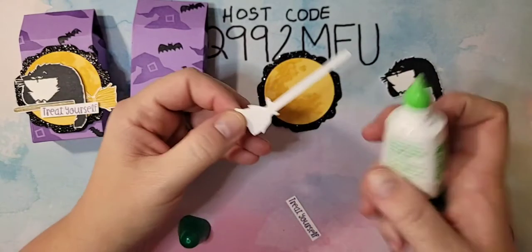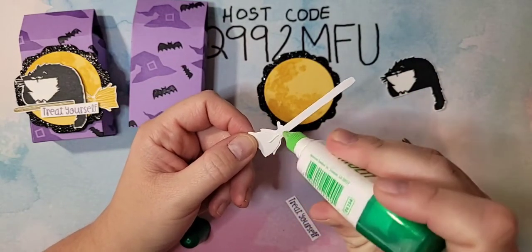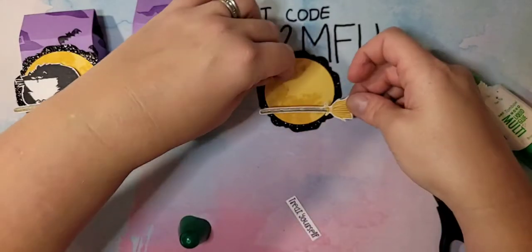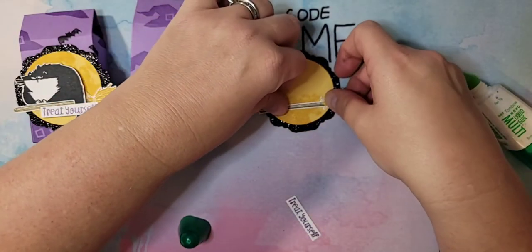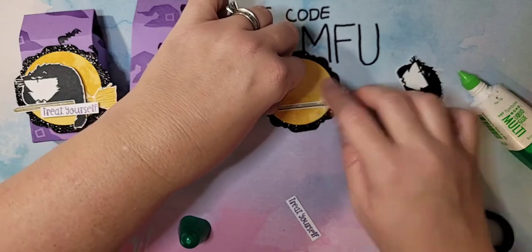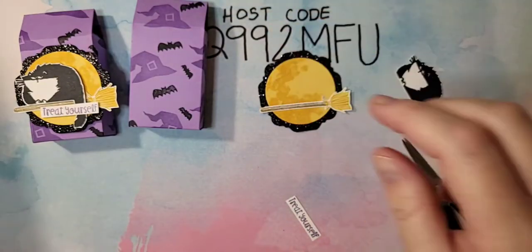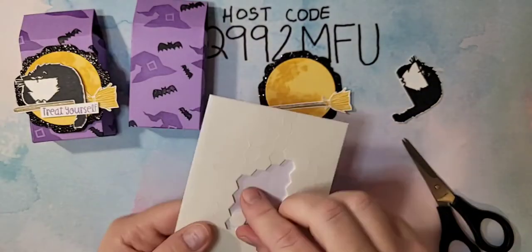I'm going to glue one more time. We're going to stick the broom on with some liquid glue too. You can use glue dots too. I'm not going all the way to the edges. They're going to hang off a little bit on each side. But I'm just going to push that onto the moon, just like that. Okay. We're done with the liquid glue. The rest is done with dimensionals.